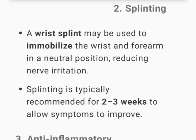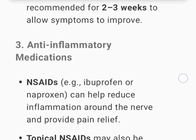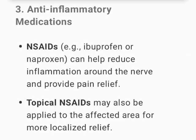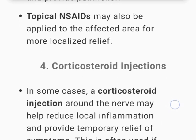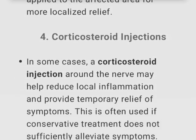2. Splinting. A wrist splint may be used to immobilize the wrist and forearm in a neutral position, reducing nerve irritation. Splinting is typically recommended for 2 to 3 weeks to allow symptoms to improve. 3. Anti-inflammatory medications. NSAIDs, e.g. ibuprofen or naproxen, can help reduce inflammation around the nerve and provide pain relief. Topical NSAIDs may also be applied to the affected area for more localized relief.